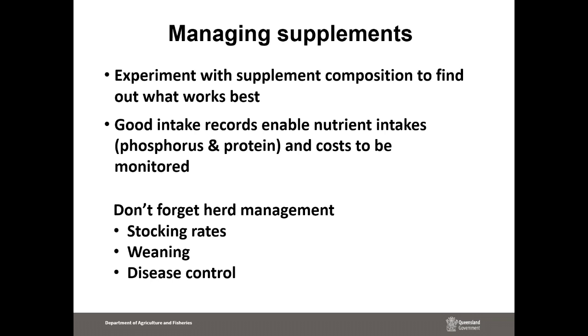And finally, I'd just like to highlight that while supplements can make a big difference to how cattle perform, we can't forget about a few of the basics like stocking rates, because the way phosphorus works, or for that matter, dry season supplementation works, is it enables them to eat more grass. And unless the grass is there, you're not going to get the result. Weaning is super critical with managing phosphorus, because you might have noticed on those tables the difference in phosphorus required by a pregnant cow versus a wet cow. It's basically a lactating cow needs double the phosphorus of a dry cow.